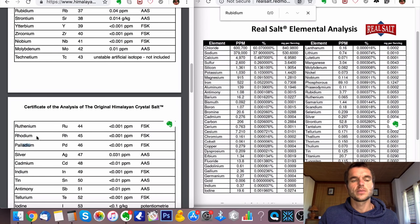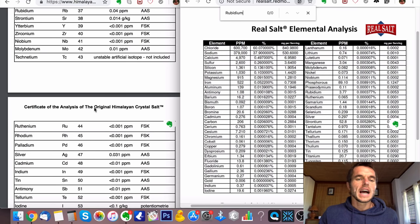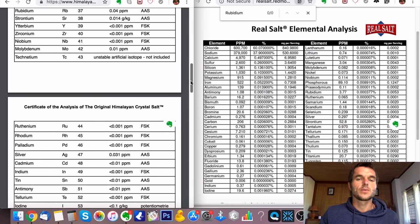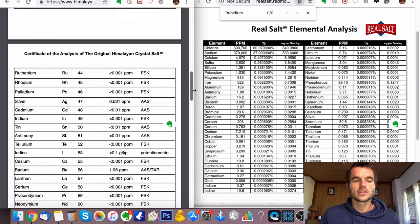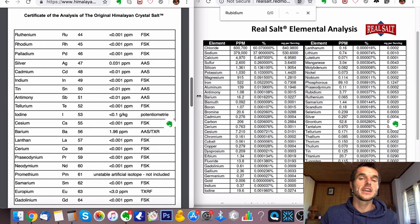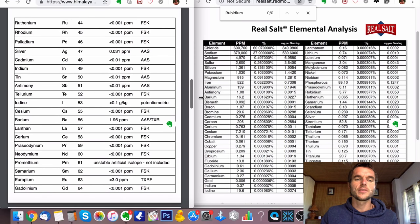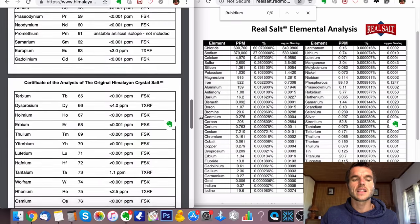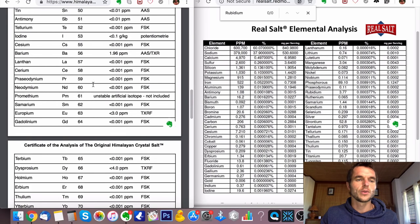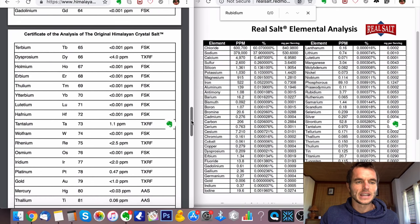Then you have this one and this one, which are radioactive substances contained within pink Himalayan salt, and are not in Redmond's sea salt whatsoever. Quite a lot of the elements contained within the pink salt are radioactive, a lot more than the ones I've just mentioned. There are just so many of them down here that are completely non-existent within Redmond sea salt. So yes, it has 84 plus different trace nutrients within it, but a lot of them are radioactive substances that have been shown to be toxic to humans. So you do not want them in the body whatsoever. As you can see, there are loads of them, all the ones with the EM on the end, and it just goes on and on.